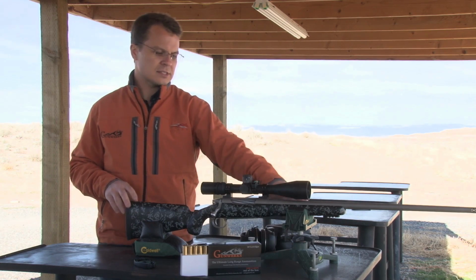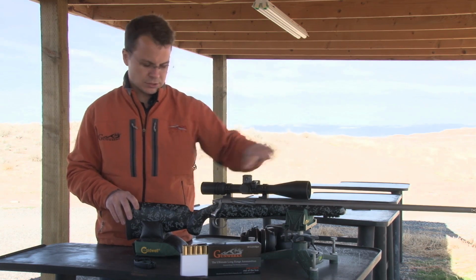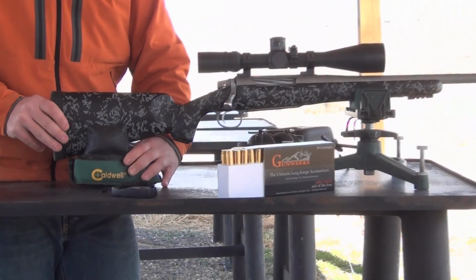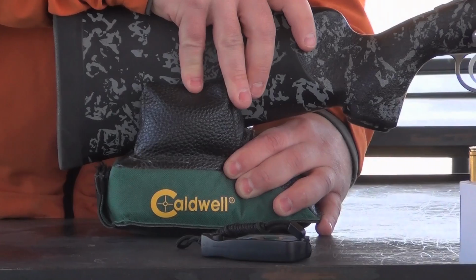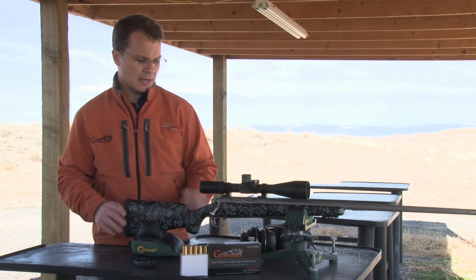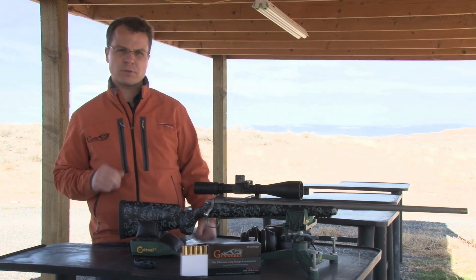Now, usually we like a sandbag rest because it's not really hard. It doesn't change, again, those vibrations and those harmonics. A nice sandbag rest in the back is going to give you some ability to get some elevation adjustment, but it's also going to allow us to get steady. So 2 points as far apart as possible allows us to get steady, and then a nice sandbag rest is going to give us the free recoil that we want.